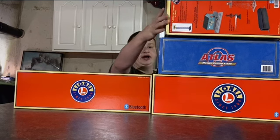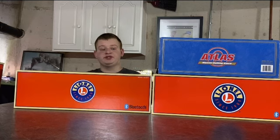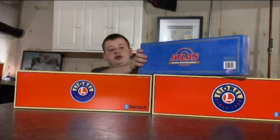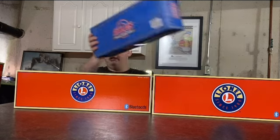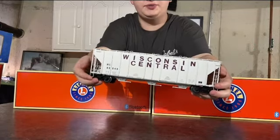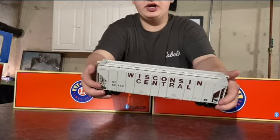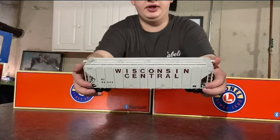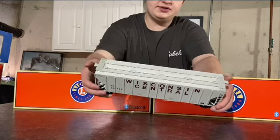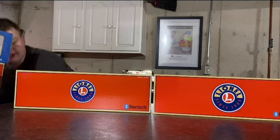And the second one is I got another Lionel floodlights tower. And the amazing surprise that we got here is an Atlas O Wisconsin Central grain covered hopper. Let's show you this amazing hopper right here. It's been used, and if you look on the top, it has kind of dirt and grime on it, but I'm going to try to clean this. This is my first Wisconsin Central hopper, since I'm a big Milwaukee Road guy and a big Wisconsin Central person. So we're going to put this car over here, undamaged.